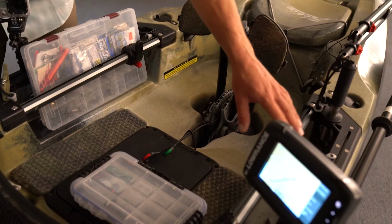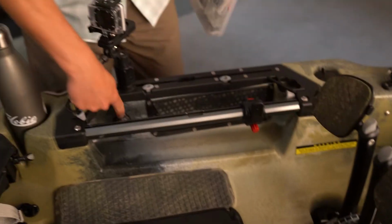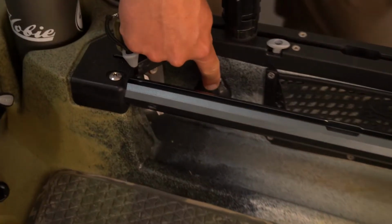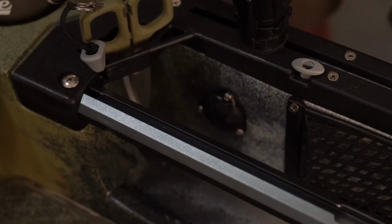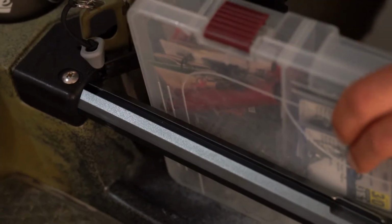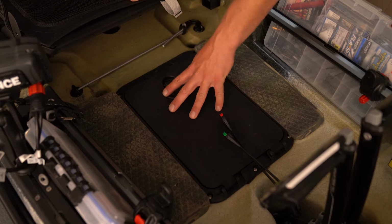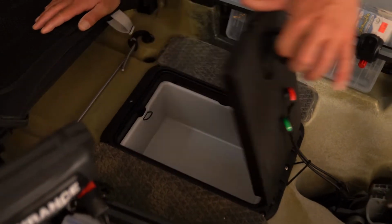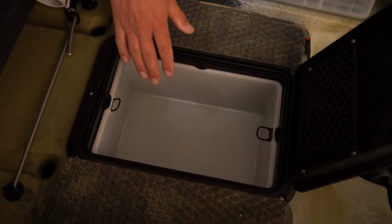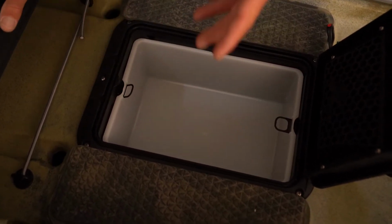There's room right here for storing a large tackle box, and then also on either side here you have your fish finder ready plugs right here where you'll bring your transducer cable or your power cable out. In the middle of the cockpit right here, you have our new vertically oriented rectangular hatch. And so it opens towards the pedals, and there is a tackle bin in there that allows you to keep more tackle boxes or soft plastics.